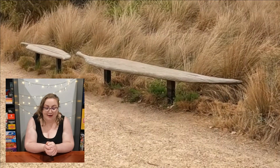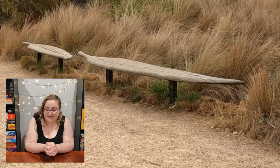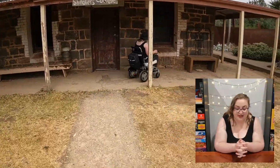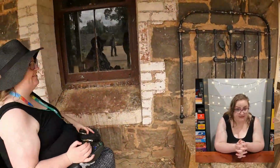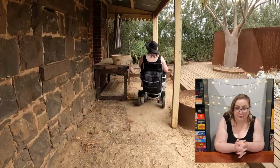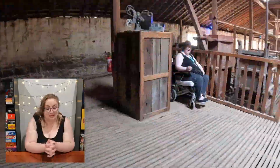Additionally, the benches in the area are all shaped like gum leaves, which again is aesthetically very cool, but not particularly good from an accessibility standpoint. I personally don't typically go to the Australian area as I really struggle to navigate it in my wheelchair. While filming this video, I actually got stuck multiple times in this area and I had to have Ian help me out. If you are able to make it through, I highly recommend checking out the wool shed as that's really interesting.